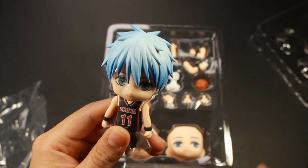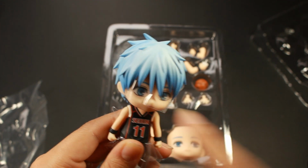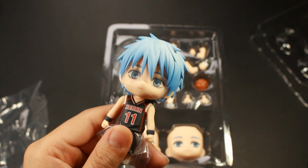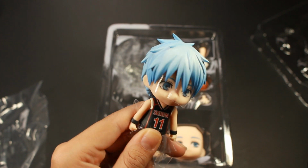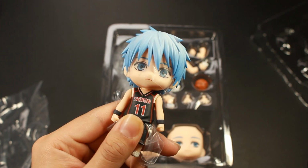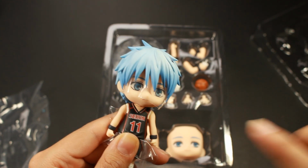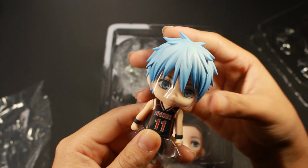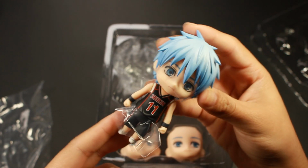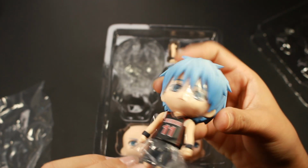My only gripe, and I had this problem when I saw pictures of the prototype, is that they didn't make his face blank enough, if that makes any sense. If you've watched Kuroko's Basketball, you know he has a blanker face in this. This just kind of looks like a standard face that you would see on any other anime. I think it's the shape of his eyes that are bothering me. They're not rounded enough at the sides. That's just a nitpick though. I still think he's really cute. He looks absolutely adorable. He is in his uniform, which looks, for the most part, pretty detailed and free of any flaws.